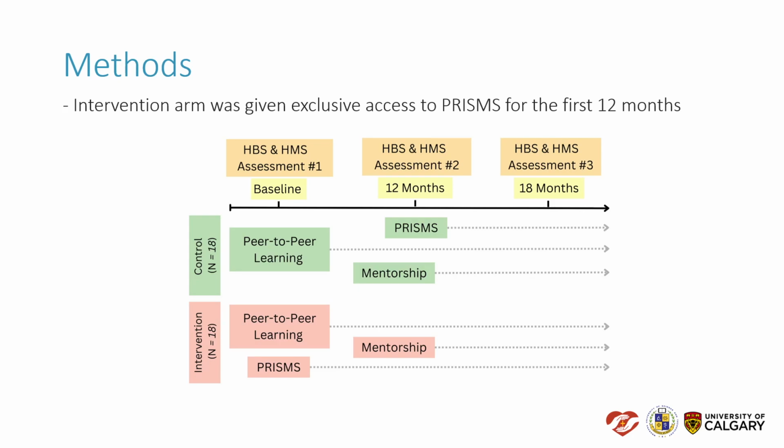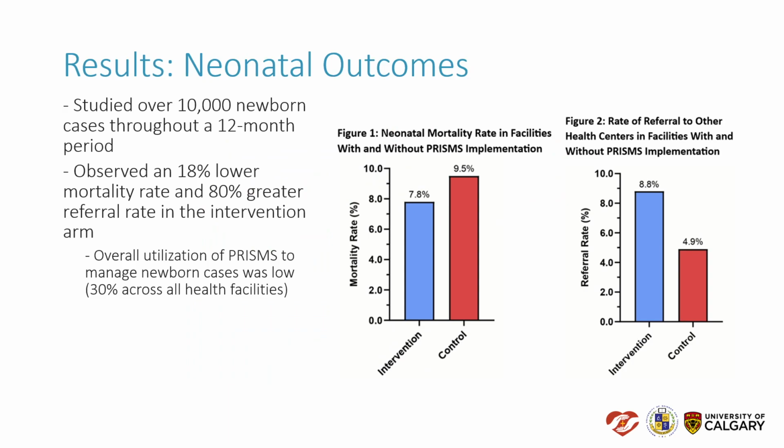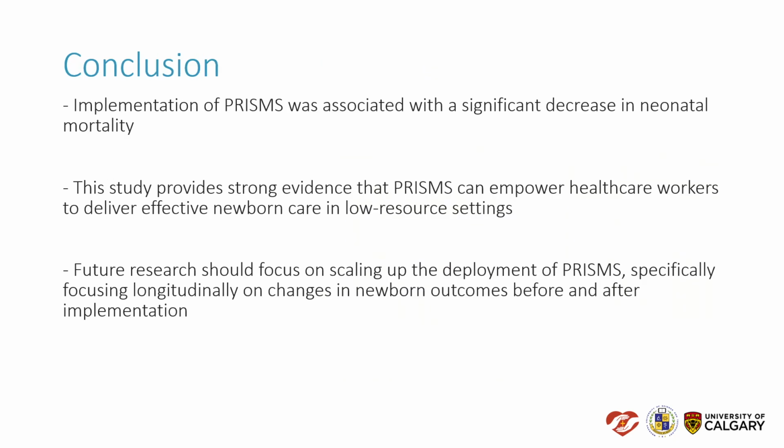Now we'll focus specifically on the first 12 months of this diagram here, where the intervention arm was given exclusive access to PRISMS. And looking at the results, over this 12-month period, over 10,000 newborn cases were studied. And when comparing the intervention arm to the control arm, there was an observed 18% lower mortality in the intervention arm, which had access to PRISMS. Furthermore, there was an 80% greater referral rate in the intervention arm. And finally, it's important to note that the overall utilization of PRISMS was relatively low at 30% across all facilities.